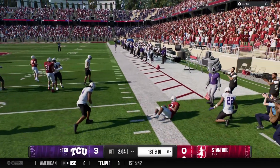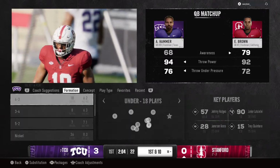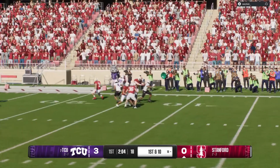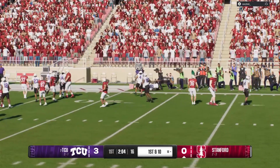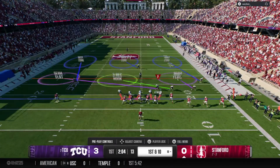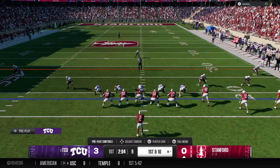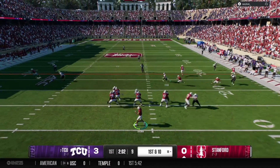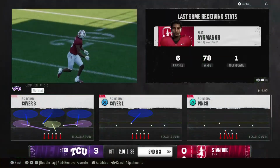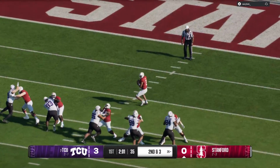He had a vision of getting loose, but he'll go out of bounds at the 18. First down here for the offense. They'll crank up this drive with the pass. Caught on the outside. It's Io Manor. And he'll step out of bounds after a very productive play.